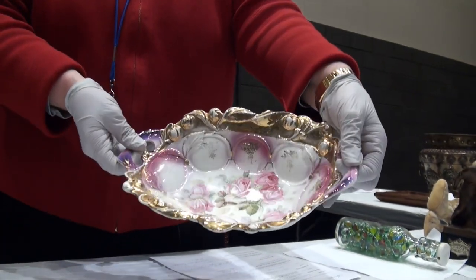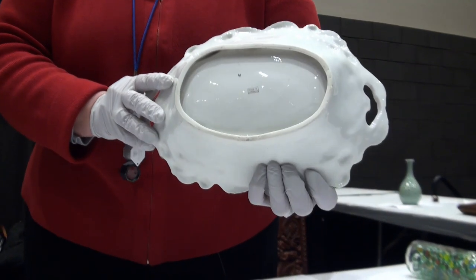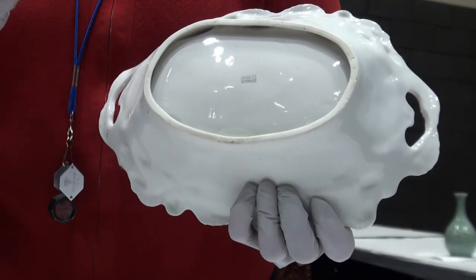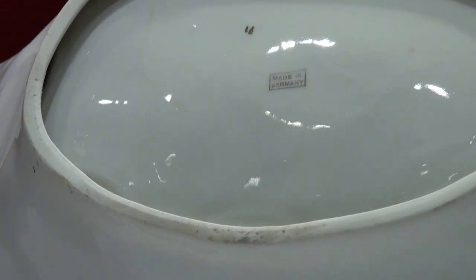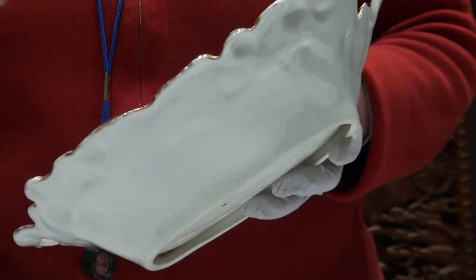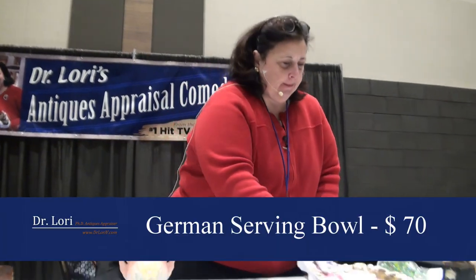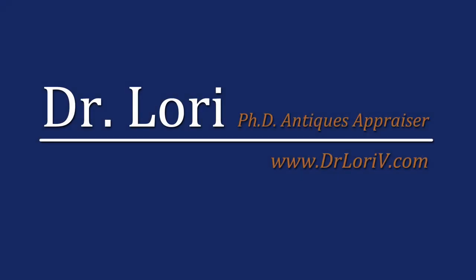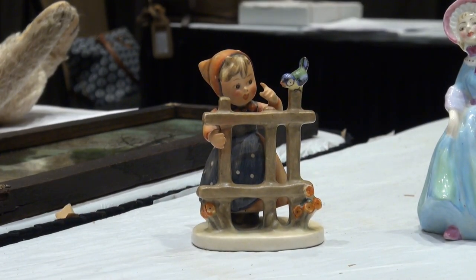Two handles, right? And then you have the back piece here that says made in Germany, not Western Germany. It has a mark. It is not free of a mark or lacks a mark. That's important as well. And the entire piece is glazed on this side. It's very thin. You can see how thin it is. It's more difficult, of course, and has to be of higher quality when it's so thin because it can easily crack in the kiln. Value on this piece, about $70. It's very nice. This particular piece is made between 1920 and about 1945.